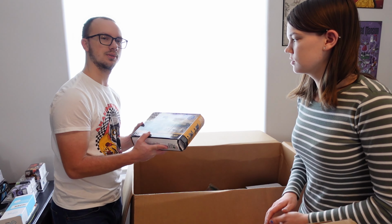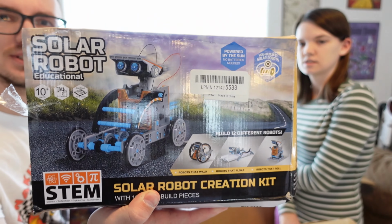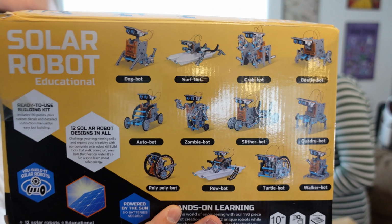This could be where some of the batteries came into play. There is a solar robot. Ooh, educational. That's pretty cool. We all need our edumacations. Looks like there's a handful of things he can do.